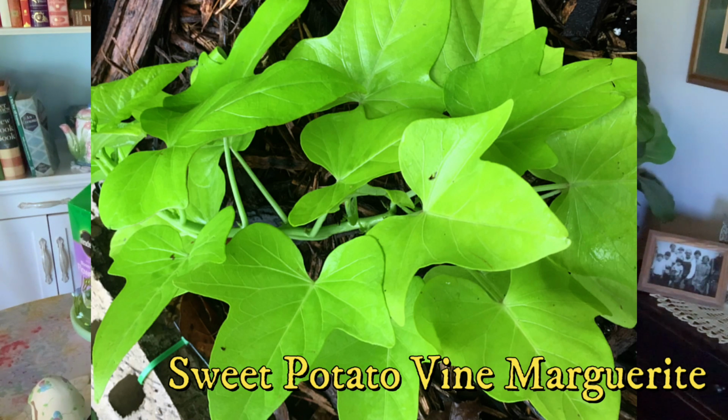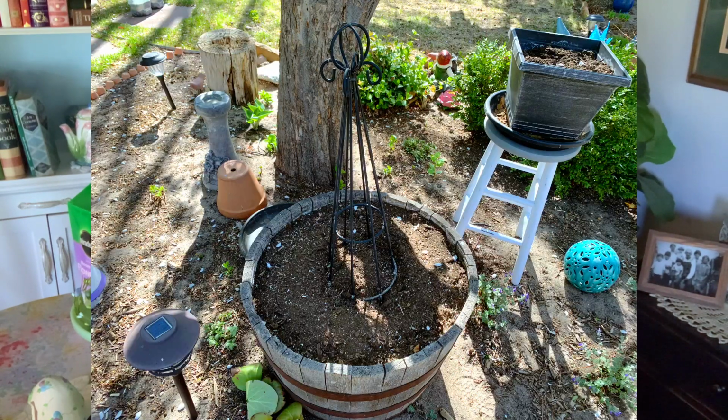I just want to insert another photo here of an obelisk in one of my large pots, because although sweet potato vine is usually used as a spiller, it can also be used as a filler. If you place an obelisk in your pot, plant the sweet potato vine within that obelisk, and then when it starts to vine, train it to grow up your obelisk, and oh my goodness, it will be a wonderful thriller in your pot also. So there are actually two ways you can use sweet potato vines.